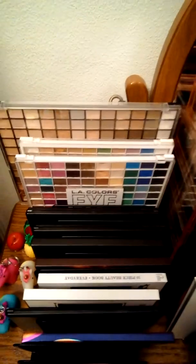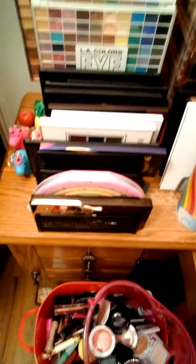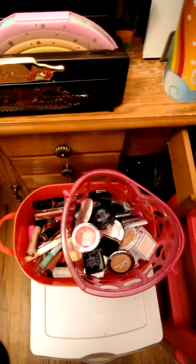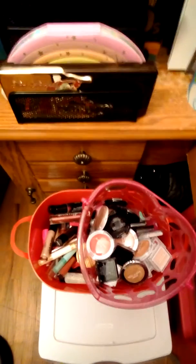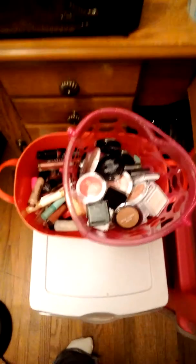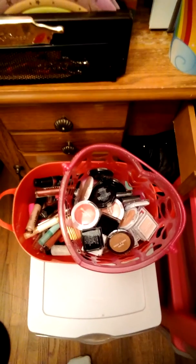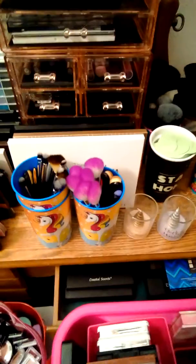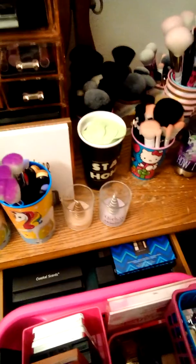And then I have some palettes over here. I love Elf. Of course, my LA Colors. And I got a whole bunch of different palettes over here. And then over here I got my Dollar Tree stuff. Those are all of my Color Workshop and all of my lipsticks, lip oils, and just all of my lip stuff. And then in that white container I have all of my palettes, all of my new ones, and some of my old ones. And then over here I have just a whole bunch of knickknacks and whatnot.